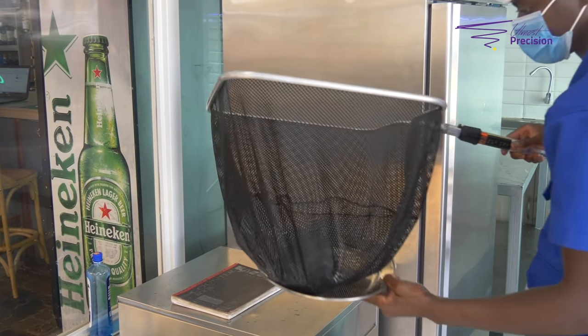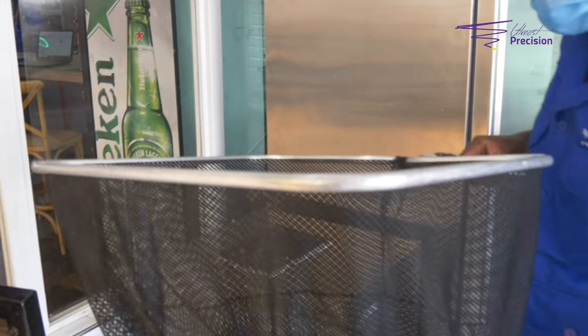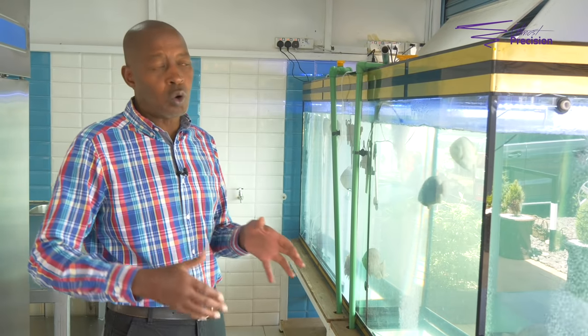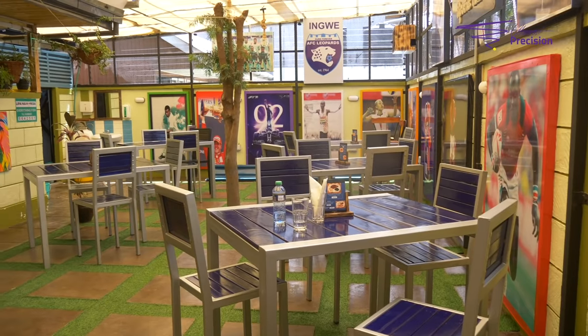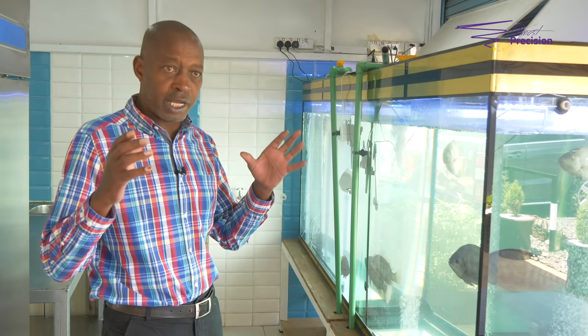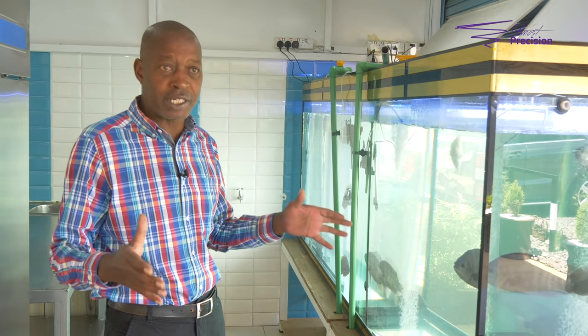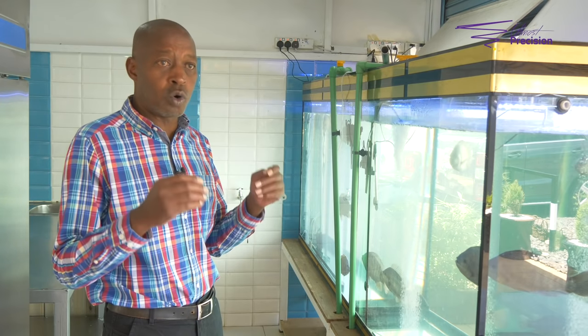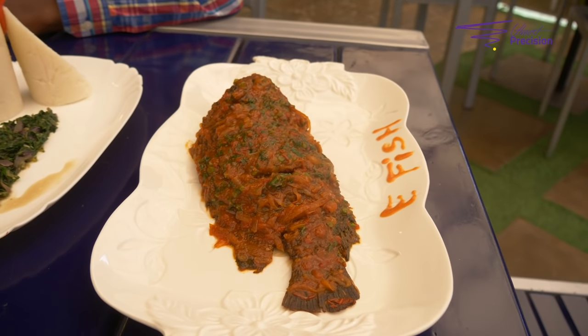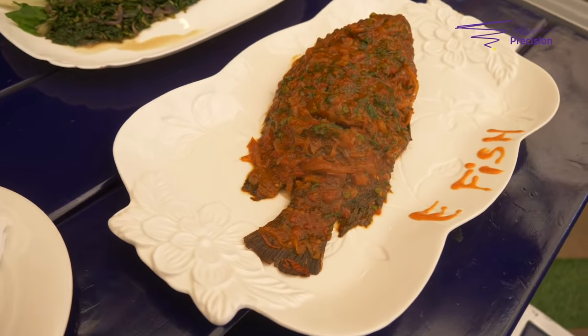The idea is to expand the number of our outlets. We'd be happy to have you in 200. But we also intend to franchise. This is a model that we're now going to get working, so that when you come in looking for a franchise, you'll be able to get numbers and know exactly what you're getting into. Because it's very critical that we know we're eating clean fish.